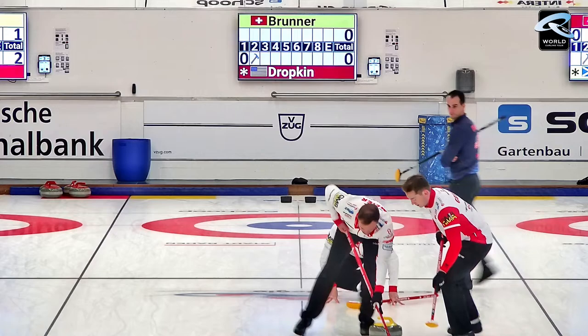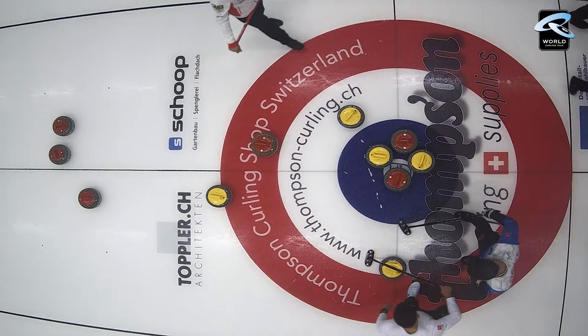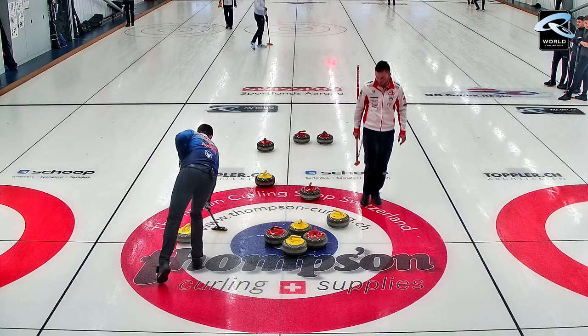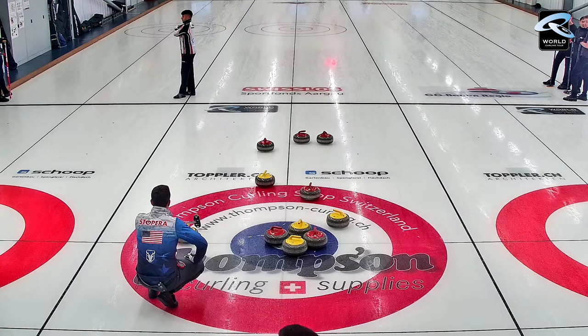Stop. Hurry. Sweeping for curl. Now the question, how you want to score two, if you hit this yellow, what they say, thick half, so push that red into the two yellows. And I guess that needs a lot of weight.